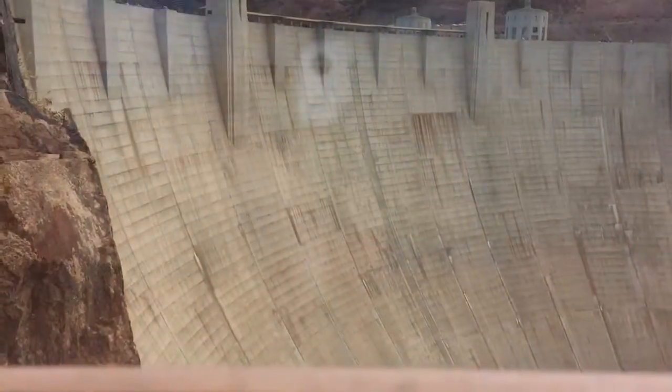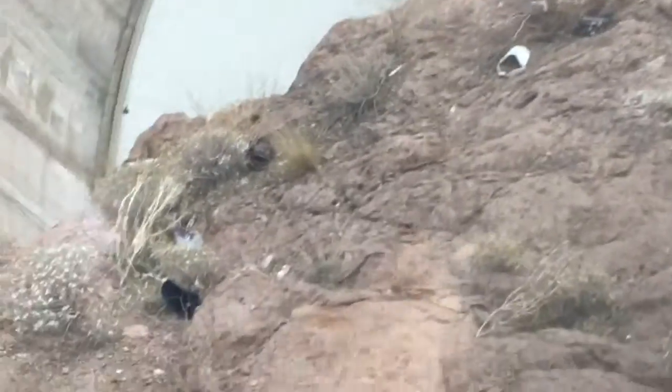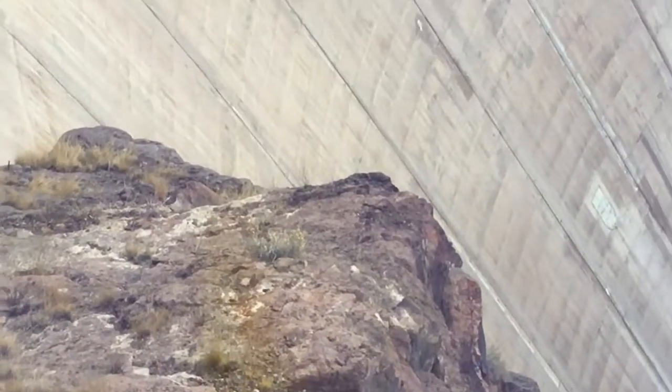Waiting for the tour to start. There are tons of hats down here. The hat they drive.